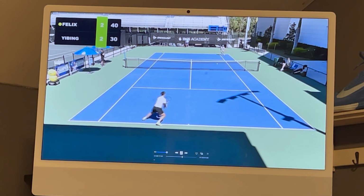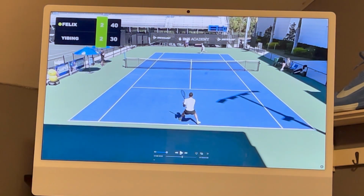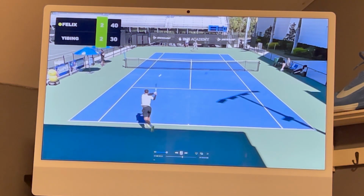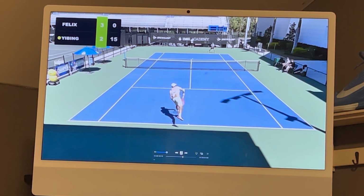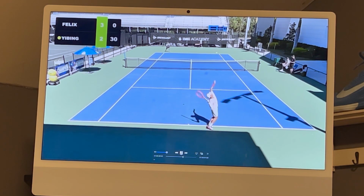Now he loses this set, but it doesn't matter. He probably would win the second set and the third. It's a matter of performance. It's a matter of execution. Now, ideally, you're going to have to go back and watch this to really see for yourself. You're probably going to watch this yourself and look and see.